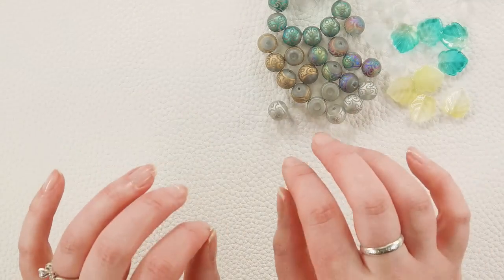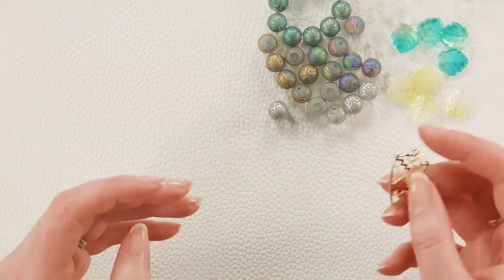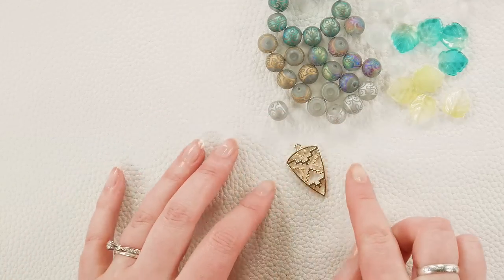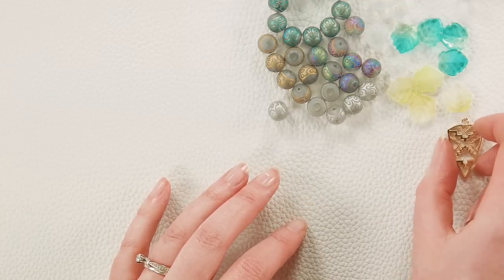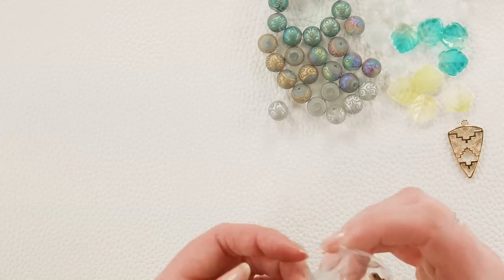We also have a ton of gorgeous metal pieces in. Back in stock, we have these patterned arrow designs. I love these. These will be 2 pieces per bag. They make great earrings, just really fun. And we have a couple enameled beads.